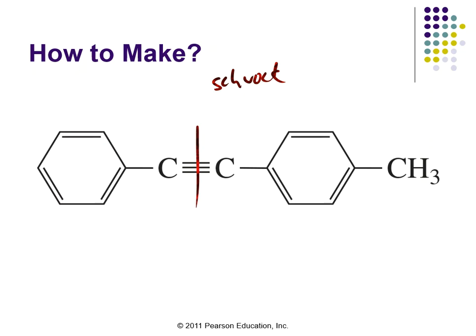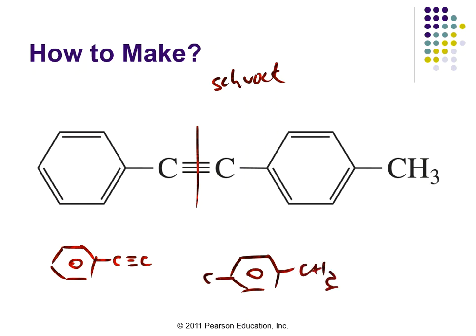That's how we do it. So over here to the left-hand side, I have a ring system. That carbon has a triple bond, probably to another carbon. And then on this side, I'm going to see a ring system with a methyl group, and that has a carbon that's a triple bond, and that was probably to a carbon as well. So that way when I add the Schrock, I'm going to see the bond and the bond.